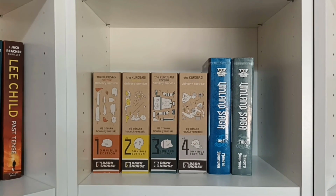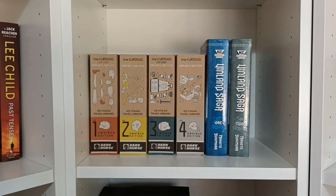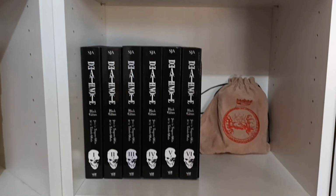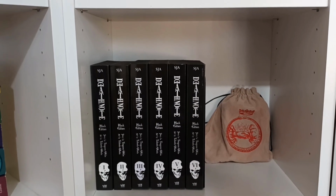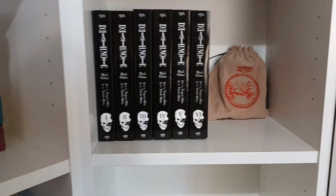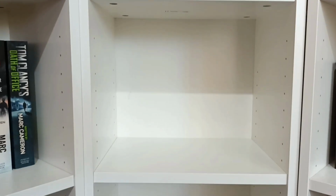There's one more Omnibus edition I need to get, volume 5, to complete it, and then of course I've got Vinland Saga as well, which I've been really enjoying. And I've got Death Note, the complete Death Note in 6 bind-up volumes, so I'm hopefully getting to that shortly. And I've got a bag of tarot cards there, that's a story for another time.